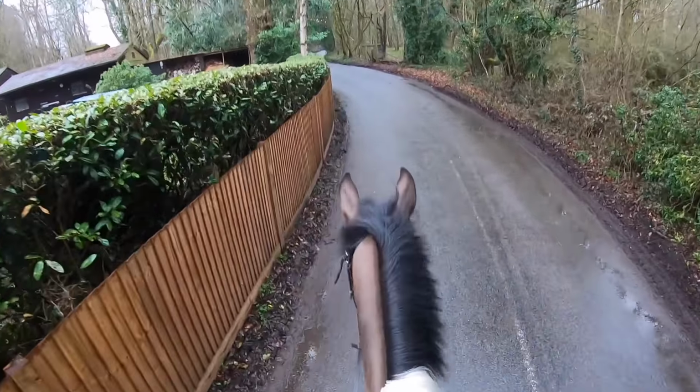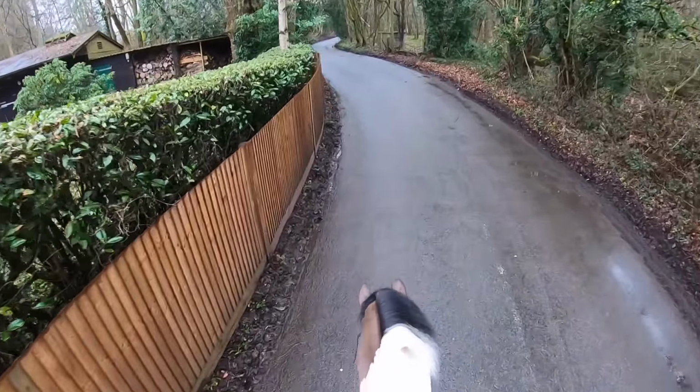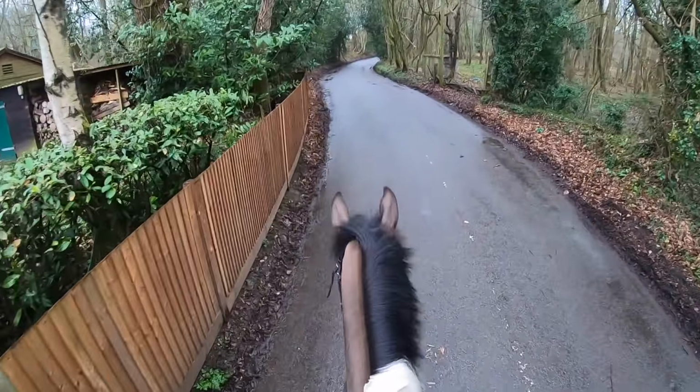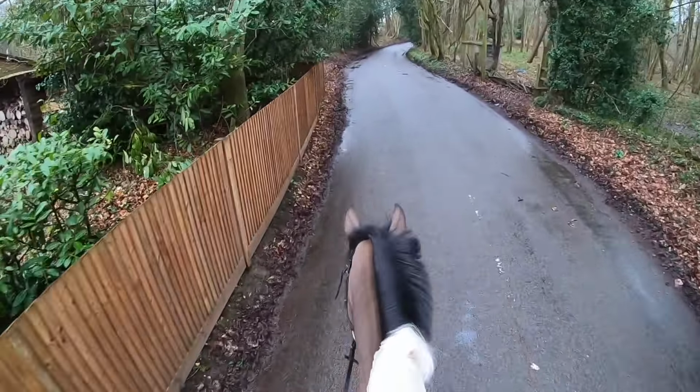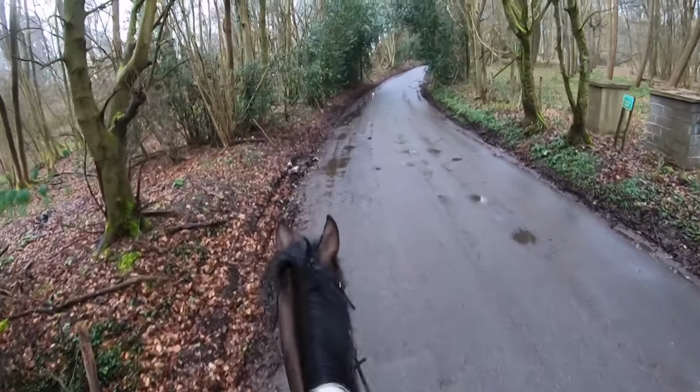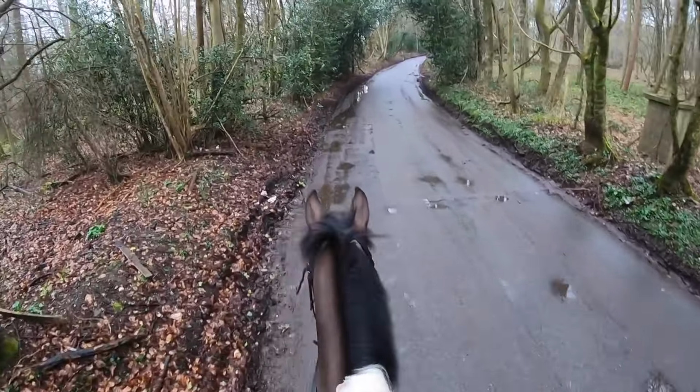Then they move on to stage 2, which is a walk and trot in hand. Similar to what you might have done yourself at a viewing, they'll just watch the horse trotting up and down and walking up and down and look for any kind of abnormalities. And then they'll also ask the horse to be turned sharply on a circle and backed up for a few paces.